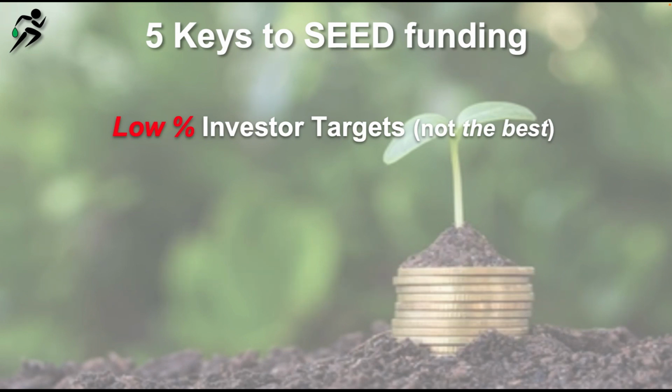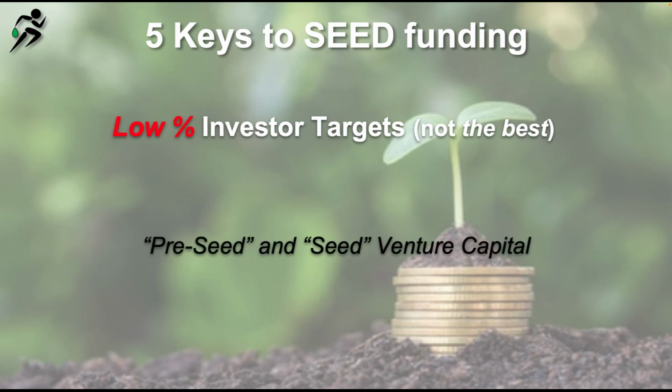Now, if you do some searching, you can find lists of venture capitalists who invest in pre-seed to seed funding. But keep in mind, they also look at 1,000 or more deals for every one they invest in. That's what makes them a low percentage investor target. Not zero, but very low.